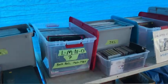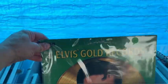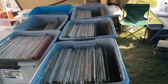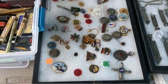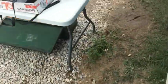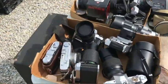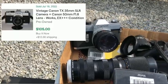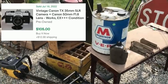He has lots of albums. Little Elvis. Photography. Old classic Canon TX. Old signs.